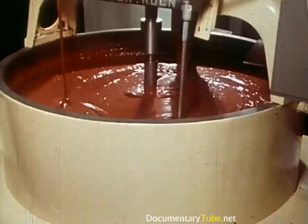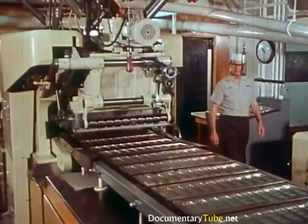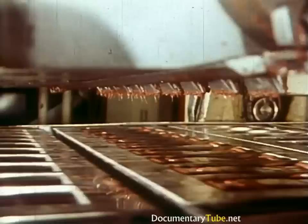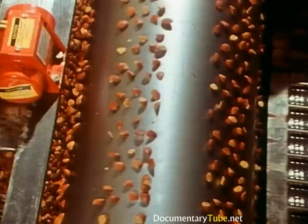To make solid bars of milk chocolate, rows of stainless steel molds on an endless belt are filled over and over again during each production shift. The belt passes under two depositors, each filling alternate rows of molds automatically. If an almond bar is being molded, the nuts are deposited in the molds before the chocolate.